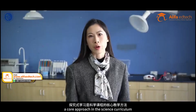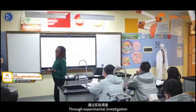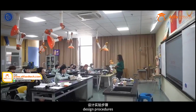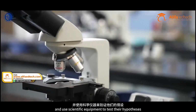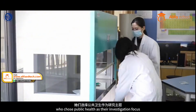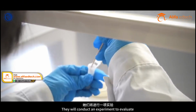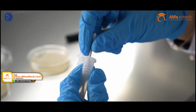At WUIS, inquiry-based learning is a very important approach in science curriculum. Through experimental investigation, students develop research questions, design procedures, and use the scientific equipment to test their hypotheses. Today, we meet 2 grade A students, Eva and Cherry, who chose public health as their investigation focus. They will conduct an experiment to evaluate the effectiveness of a formulated disinfectant.